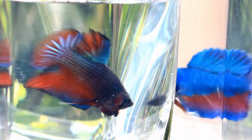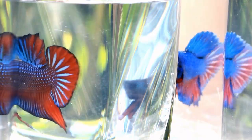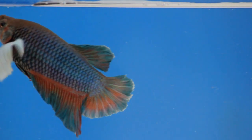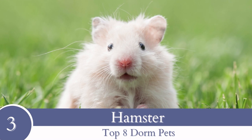A fish that is able to inhale oxygen directly from the air, like humans. This unique ability enables betta fish to survive out of water for short periods of time, so long as they are kept moist, and will let you slack off a bit, as busy students commonly do, in regards to changing their water. Number 3. Hamster.